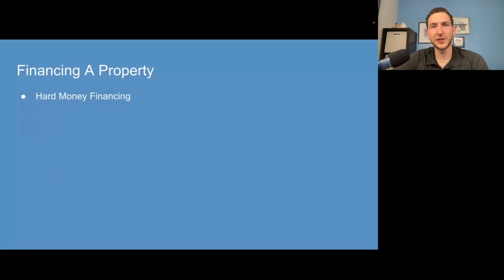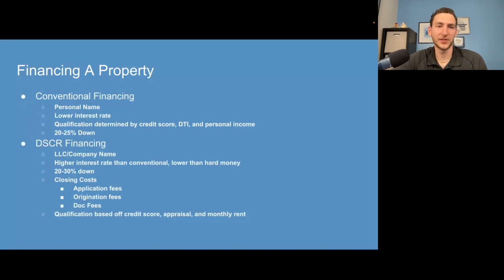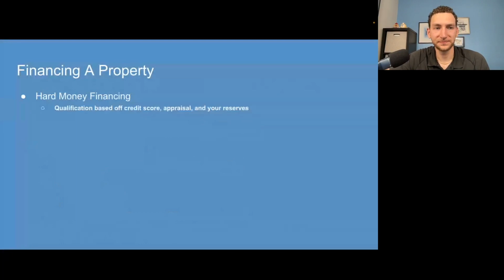So additional ways to finance a property is, and let me also mention, conventional and DSCR, you would be buying a buy and hold rental with these financing options, okay? Hard money is going to be for your fix and flip and your BRRRR, the first half of your BRRRR, actually. So this qualification is very similar to the DSCR qualification. It's based off of your credit score, the appraisal, and they oftentimes require you to have reserves. Since you're going to be doing a renovation project, they want you to have reserves available to support that. It will come with higher fees because it is short-term financing and more risky, naturally. So the lenders want to get paid accordingly.